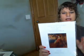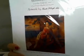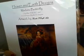This one is a geisha. Just love her. I used to collect geisha dolls. I have like 4 or 5 of them. I've since gotten away from it because I don't have anywhere to display them right now. But I still like them. I love their outfits.